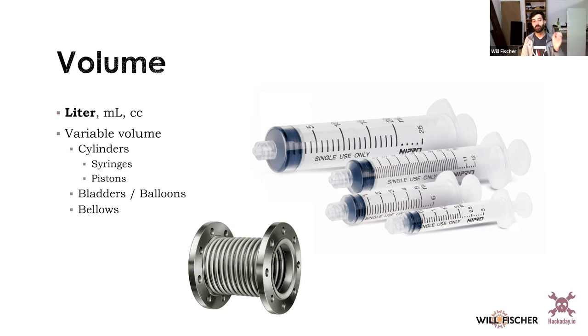Volume is measured in liters, milliliters, cubic centimeters, and ounces, I guess, in English units. But even most engineers in the United States will still use liters, milliliters, cubic centimeters, instead of cubic inches, ounces, and so on. Gross. But yeah, commonly it's now SI units that pretty much dominate worldwide. Syringes are nice for dosing. You can also pump with them. And cylinders are kind of an interesting thing.